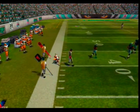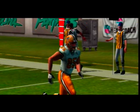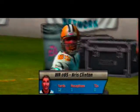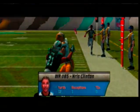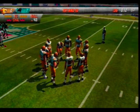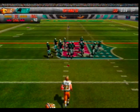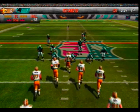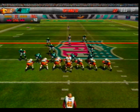Look here. He does two things perfectly on this play. One, he watches the ball all the way into his hands to make the catch. And two, he shows great awareness and gets both feet down in bounds. Hey, that's a nice looking play. With a man in motion.